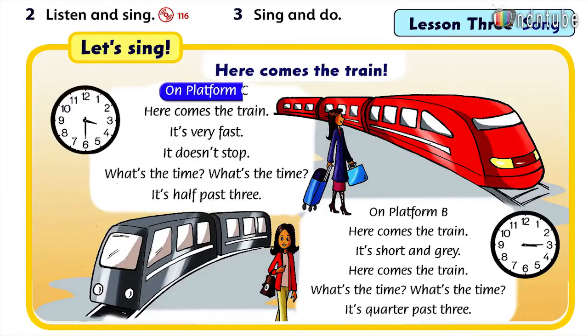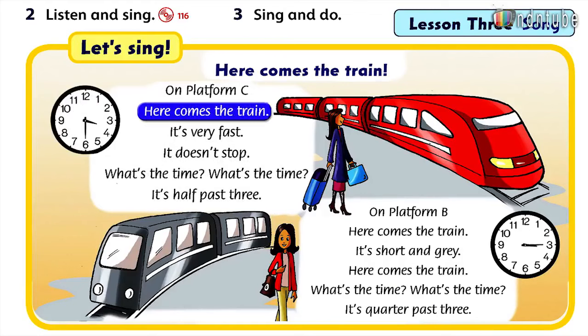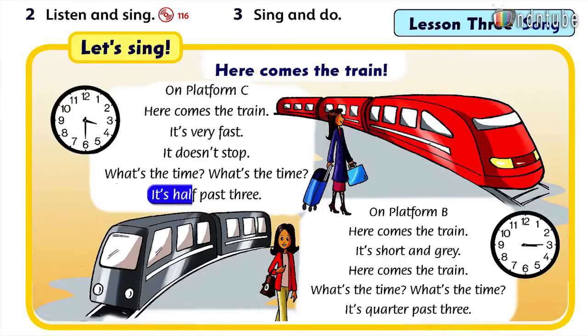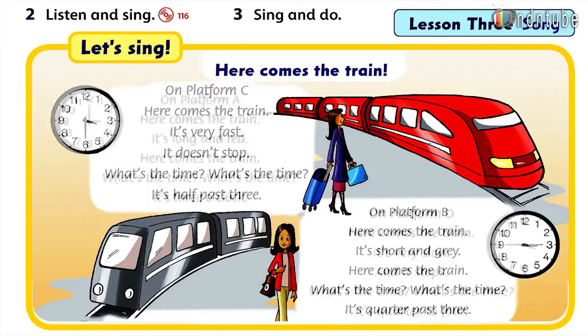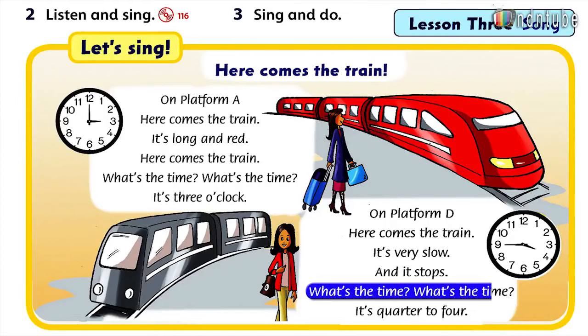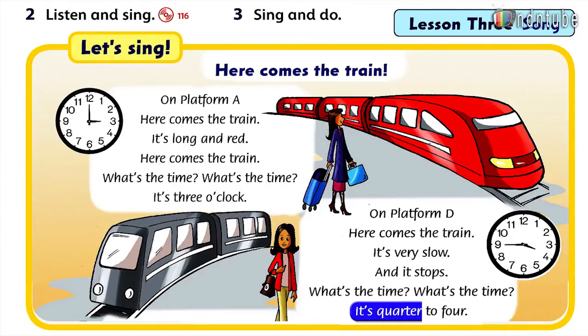On platform C, here comes the train. It's very fast. It doesn't stop. What's the time? What's the time? It's 3:30. On platform D, here comes the train. It's very slow. And it stops. What's the time? What's the time? It's 4:45.